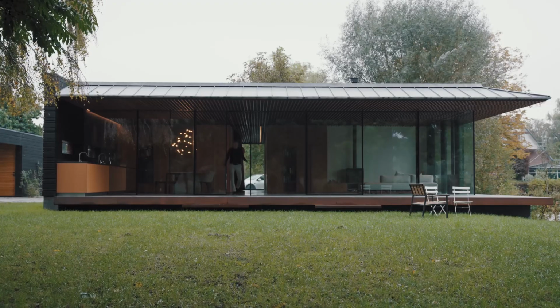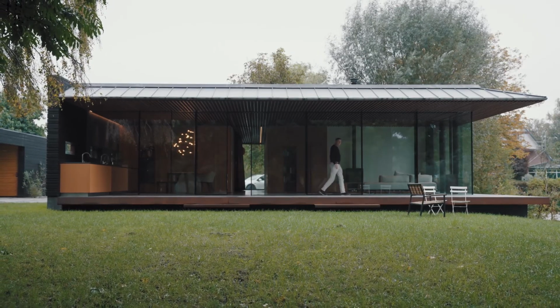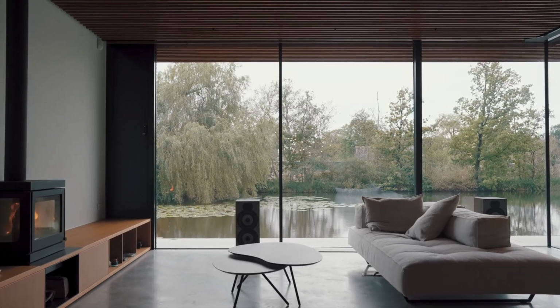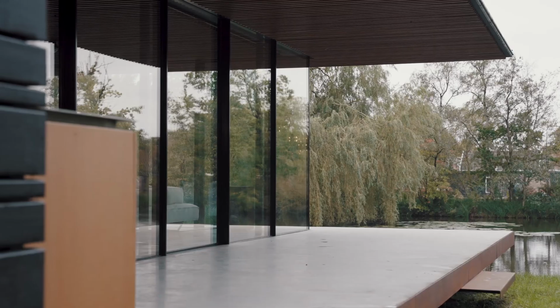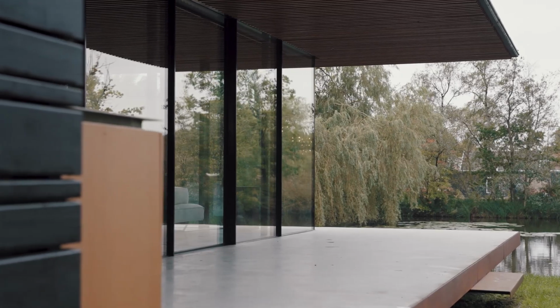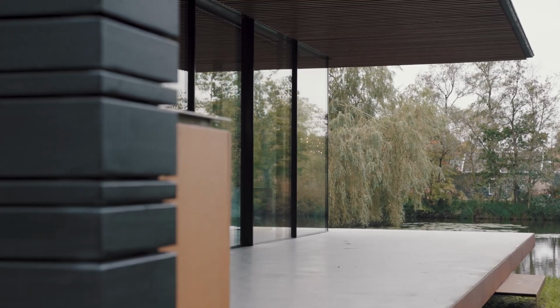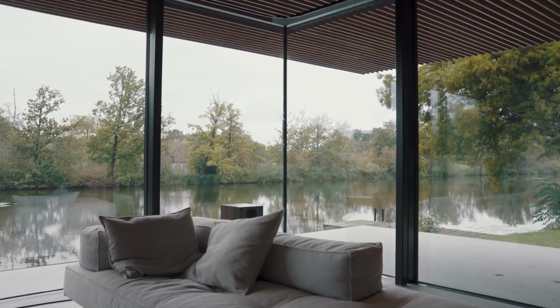The main aim I have, almost always, but certainly on a beautiful site like this, is to extend space and avoid barriers. And extending the space means, in this case, the continuation of the ceiling and the continuation of the floor, basically of the mass. And in between, you want to have as little as possible, which in this case is minimal windows.